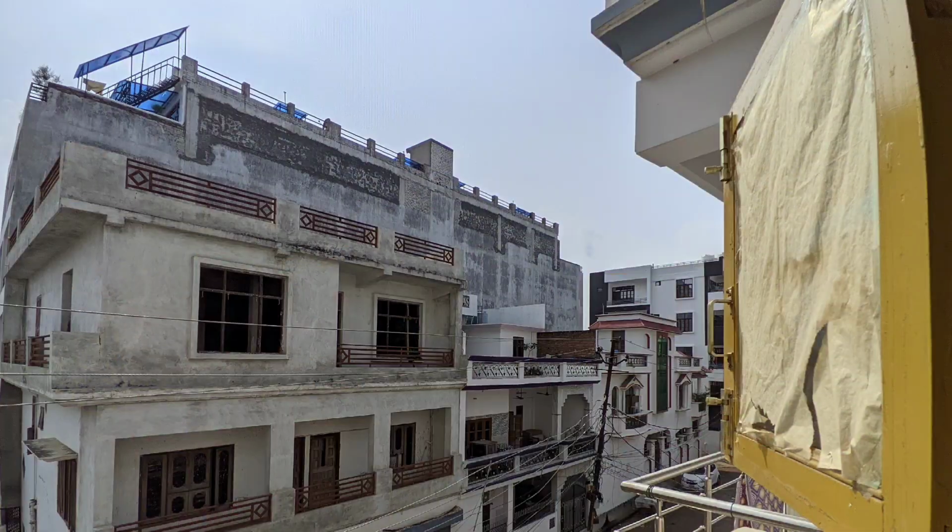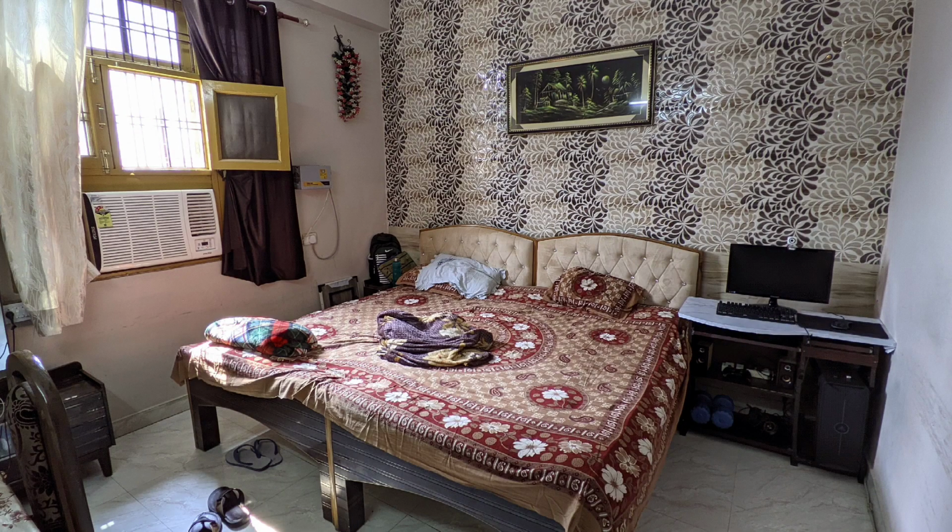Now let's talk about its ultra-wide. Ultra-wide cameras are also really awesome in this smartphone, and yeah, here are the results. They speak for themselves. Now you have seen those. Now let's come towards its performance.